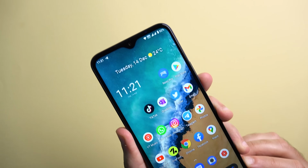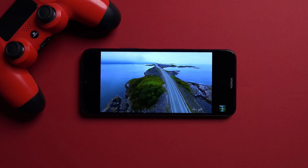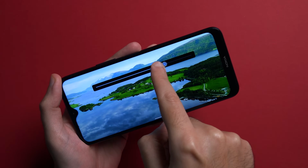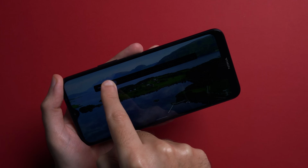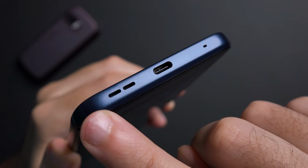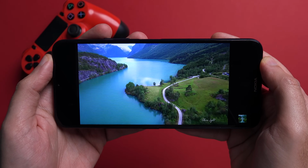Now, thankfully, the display does have nice punchy colors, good contrast, and even nice viewing angles, and it's perfectly usable outdoors. It also gets quite dim too if you're watching content in a pitch black room. Overall, I would say this display is easy on the eyes. And the single bottom firing speaker is pretty loud, which helps with the overall multimedia viewing experience on the device.